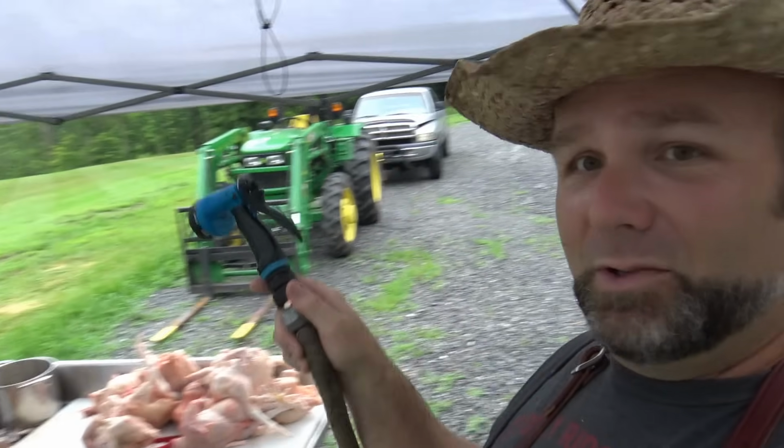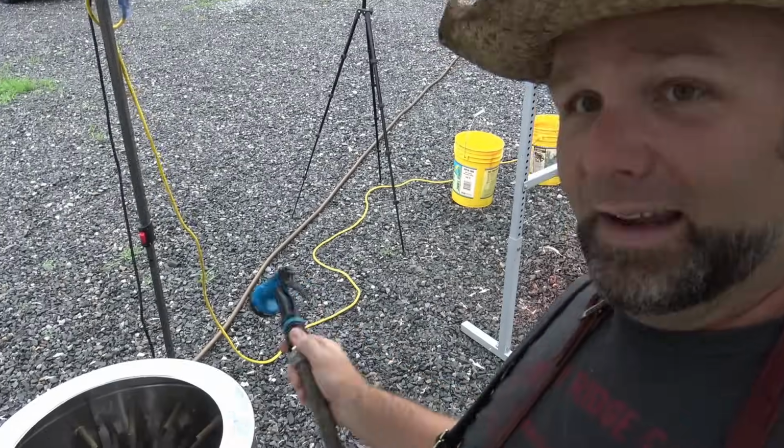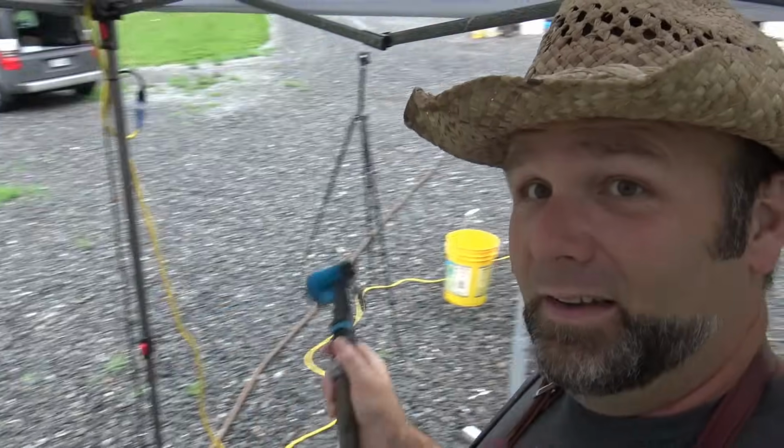So this is between me with the scalder, which is gone now, and the plucker, which I'm getting ready to rinse off, and I'm getting ready to clean everything else up while we're finishing up processing the birds here. Ergonomics.